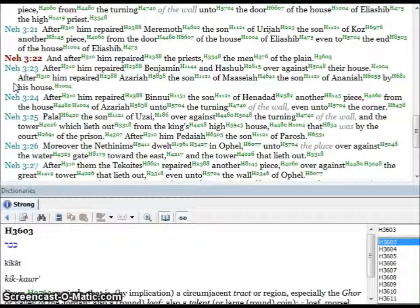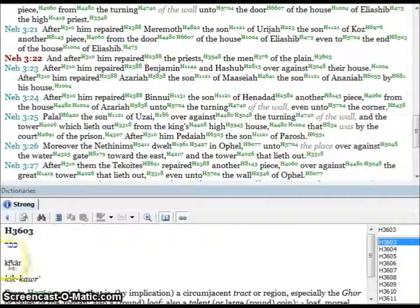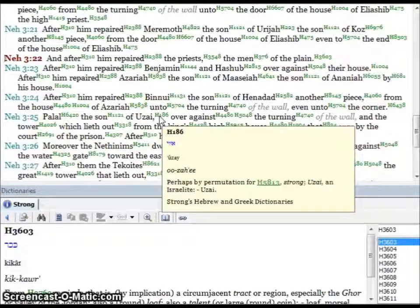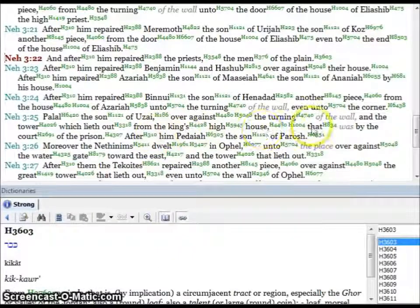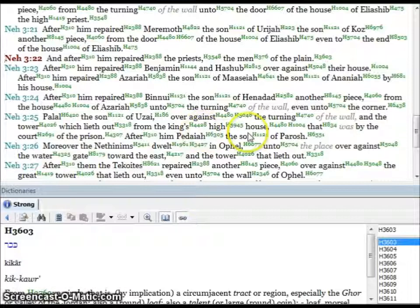After him repaired Azariah the son of Maaseiah the son of Ananiah by his house. After him repaired Binnui the son of Henadad, another piece from the house of Azariah unto the turning of the wall, even unto the corner, angle, sense of bending, recess, corner. Then Palal, judge, the son of Uzai, strong, over against the turning of the wall. And the turning is the bending, and the tower which lieth out from the king's high house, that was by the court of the prison.